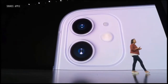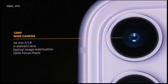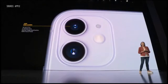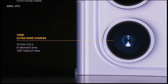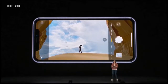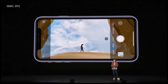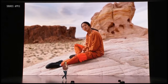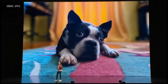We have an amazing dual camera system with an all-new wide camera, with a new sensor with 100% focus pixels for faster autofocus, 3 times faster in low light. And we have a new ultra-wide camera with a 120-degree field of view. When you're taking a wide camera shot, you'll see our new immersive camera interface that lets you see outside the frame, hinting at a bigger shot. Then you can simply tap to switch to the ultra-wide, revealing more of your scene. With 2 cameras, we have stereoscopic depth, so you can also take portraits of your favorite pets.